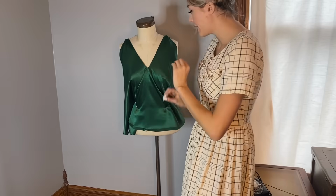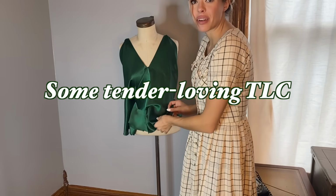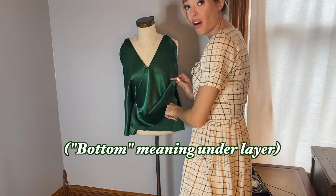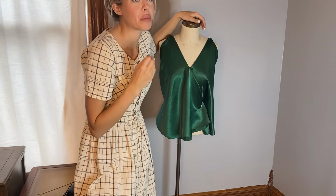I've got a problem. I don't like how this lays, how it drapes. It's just too thick because of the 2 layers. So it's gonna need some tender loving TLC as ASAP as possible. And how I'm gonna do that is cut the bottom layer off with the exception of like a 2-inch strip around the seam. But I don't want that 2-inch strip to fray, and I don't want to add bulkiness by hemming it under. So I'm going to burn it.